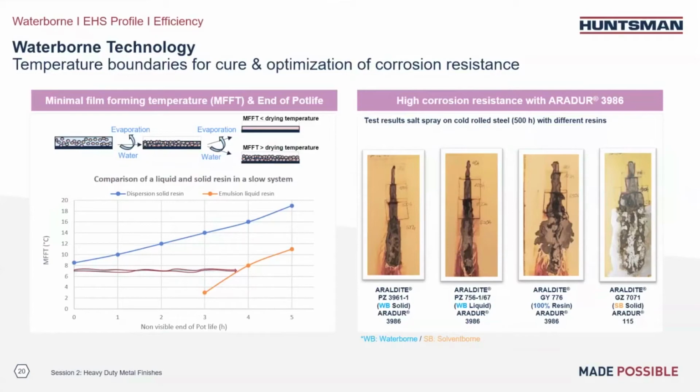If you would then do an application, the water will evaporate, the droplets will concentrate, and to get the film formation, you need those droplets to coalesce, to come together as one. If they are solid at drying temperature, they will not, and you won't have a good film. It will be matte. If the droplets are still liquid, then no problem. You will end up with a good glossy film. It means the drying temperature is above the minimum film forming temperature.